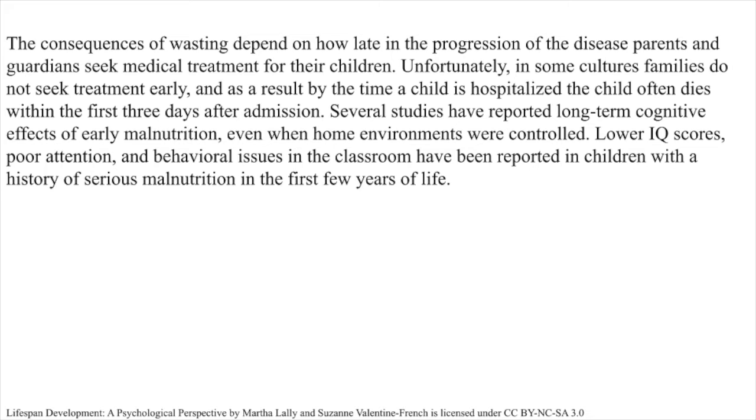Several studies have reported long-term cognitive effects of early malnutrition, even when home environments were controlled. Lower IQ scores, poor attention, and behavioral issues in the classroom have been reported in children with a history of serious malnutrition in the first few years of life.